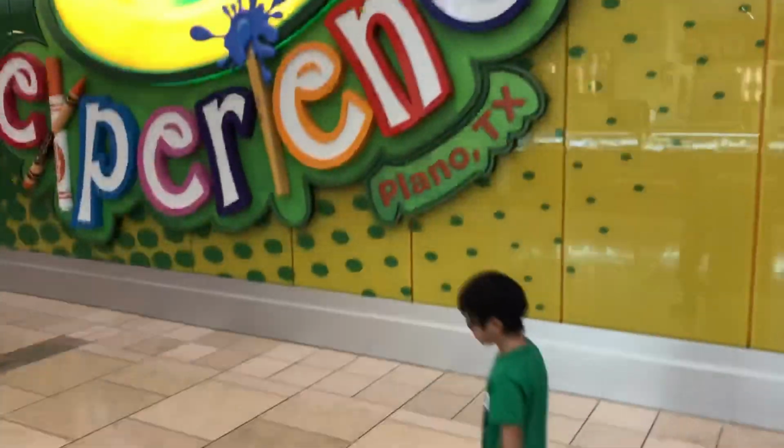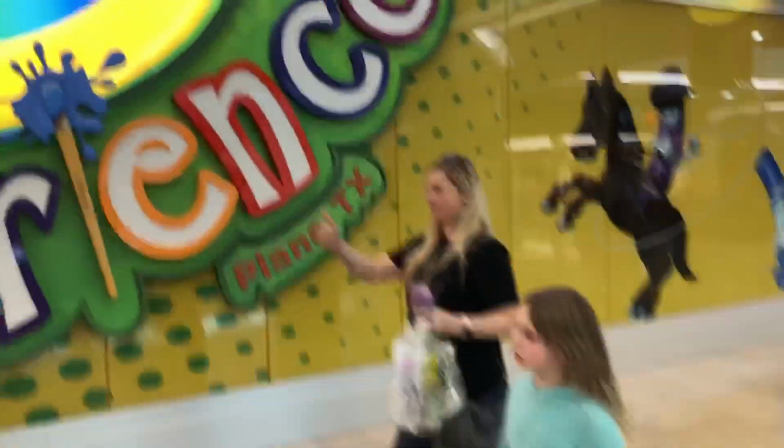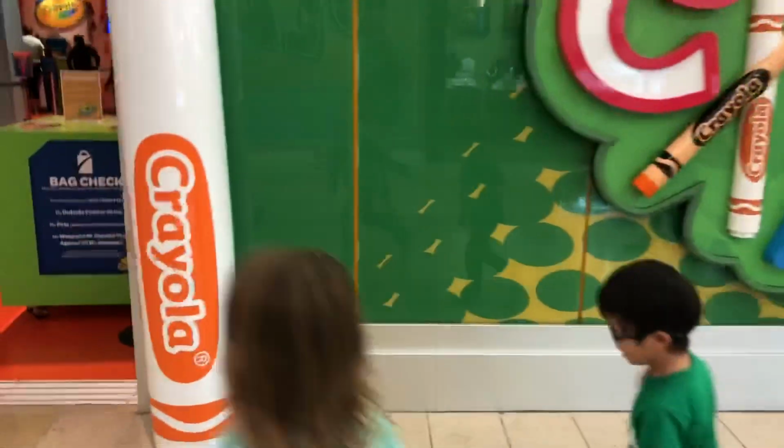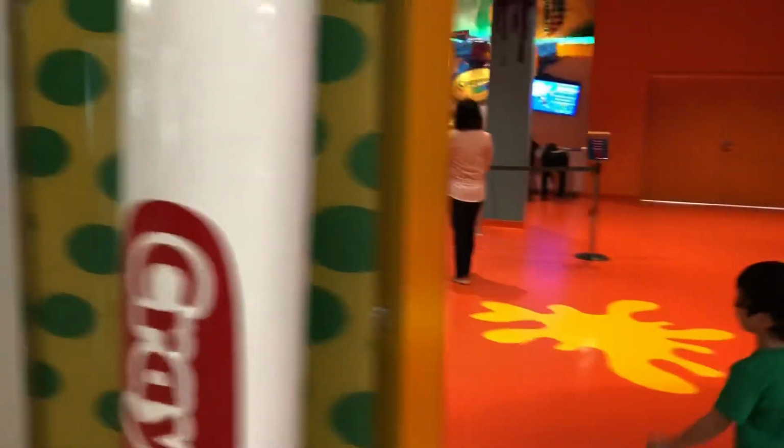Alright, we had a great time. Crayola Experience, Plano, Texas. Did you have a good time, Reese? Did you like it? Reese, thumbs up. Jeter, did you have a good time? Thumbs up as well.